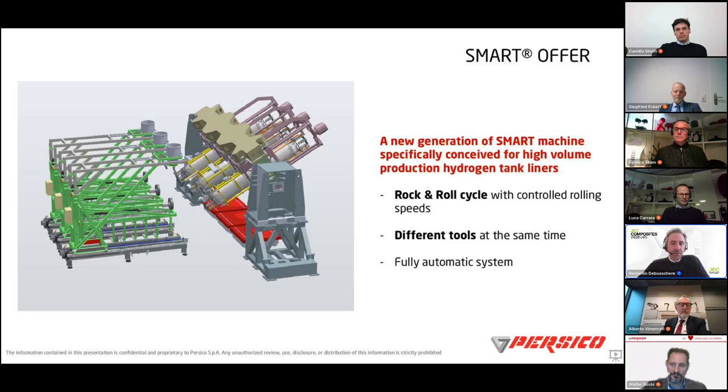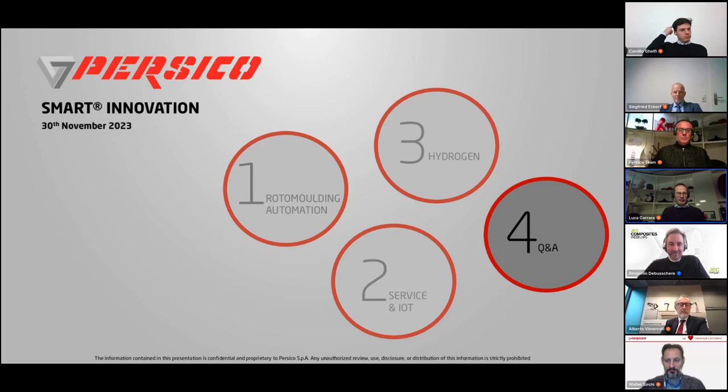Well, the research and development is very important for us. We are in continuous relation with the raw material suppliers, consultants, universities, development centers. So thanks to the state of the art of our equipment, our experts and engineers can process different technologies and raw materials through our pool of competence and R&D facility here at Persico.